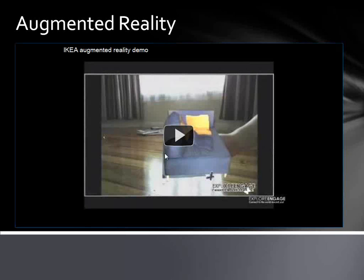Pretty amazing the way it all works. Now obviously the production, or creation, of an augmented reality campaign involves a substantial audience to be able to justify the cost, but it truly is amazing.